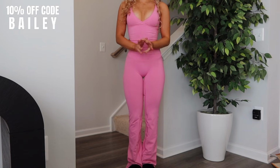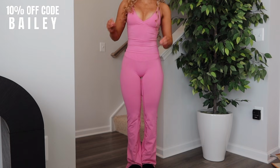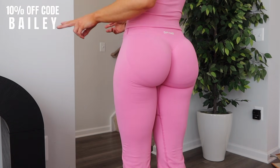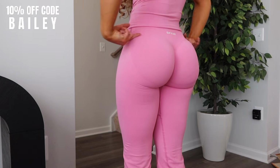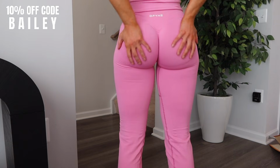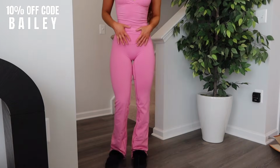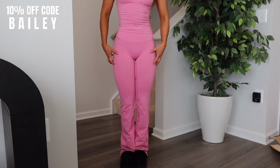So comparing this to the other flares I've tried on the market, these are still insanely flattering and short glute friendly. They have a scrunch, no scrunch technology, so you get glute separation, and the V-seam hits right at the top of the glutes, doesn't go way past, so it still gives really good glute separation. They're more short glute friendly than Honors flares, but again, these are a seamless fabric.